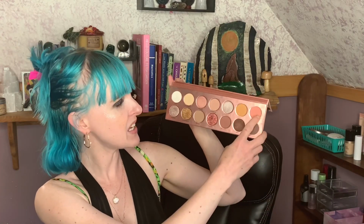You got this nice peach. The mattes are absolutely stunning. You have these beautiful foil shades in here that are like no other. The shimmers are really nice. I just think this is an all-around really great palette.